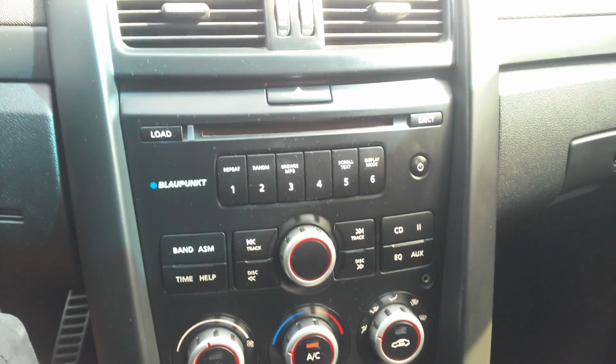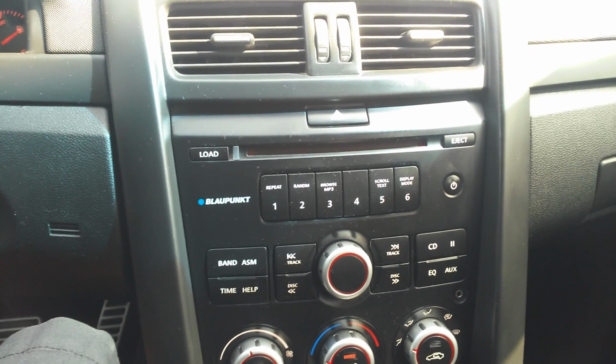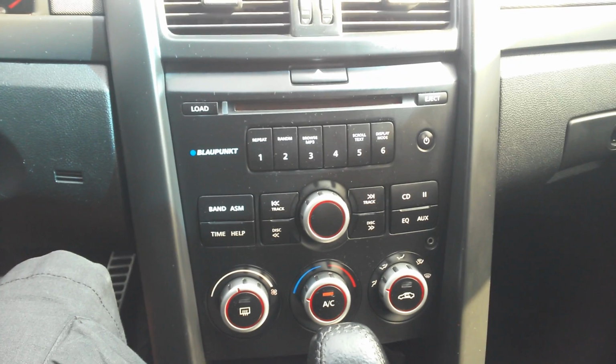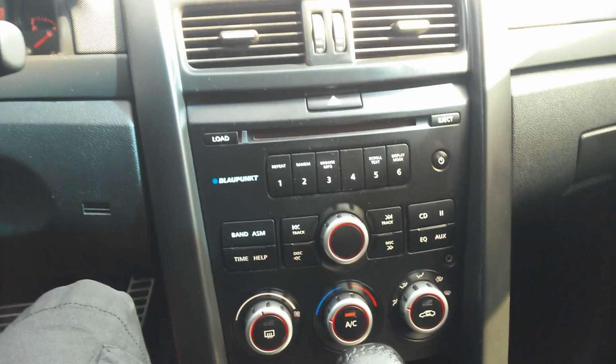It doesn't have a large sat-nav screen and so on and so forth. It just has a standalone Blaupunkt system, which is of course one of the best brands in the world. This is about quality, this car, and what lies underneath the bonnet. We'll get you a couple of shots of that, so not an issue as well.